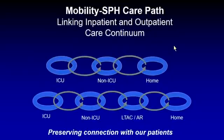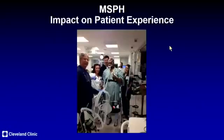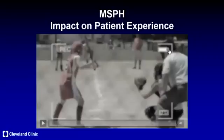And certainly mobility with safe patient handling care path, it's linked in the future. We're looking at linking the inpatient along with the outpatient as well. And I'd like to finish off just with the impact on the patient experience. I have a very short video that I'd like to share with you that sums a lot of this up, both the mobility and the safe patient handling piece of this.